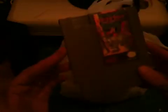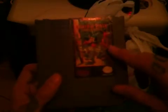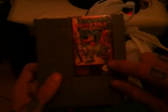Alright, next off here, people, this is Chip 'n Dale Rescue Rangers by Capcom. Once again, like I said, I haven't cleaned these up yet. I just got home, so I'm just busting it out to show you guys and gals out there. There's a lot of label damage, and some sticker wear over there. But once again, I know this is a pretty good game, and Capcom doesn't really disappoint when it comes to really good titles for the NES.